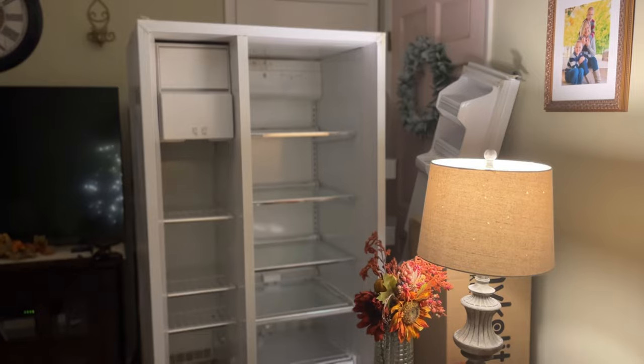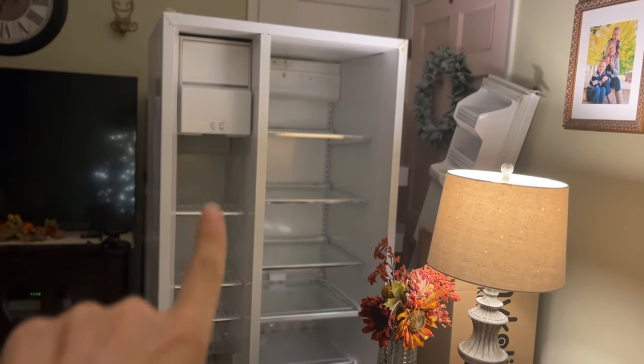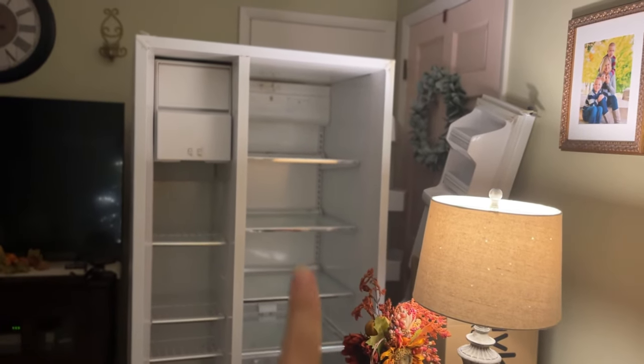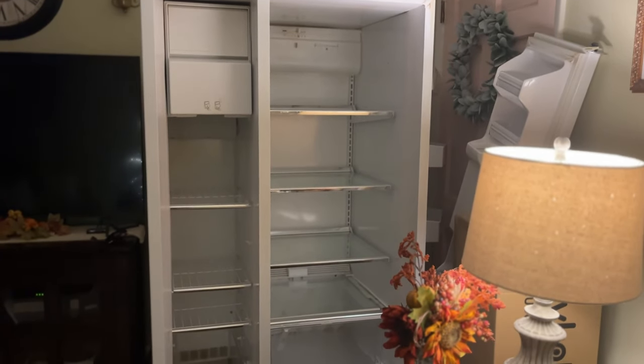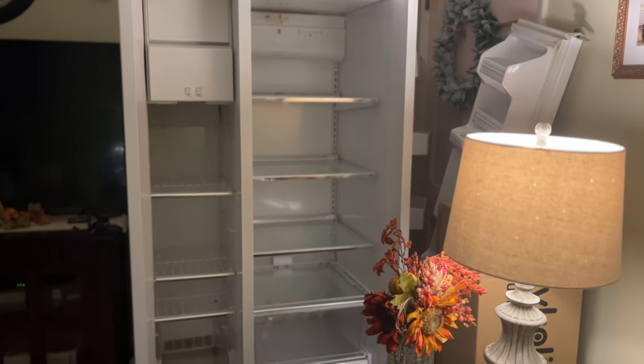I don't know if you've had an experience with a side-by-side, but honestly, I hate it. I mean, this freezer, it's so narrow that you can't fit much in it. And then the refrigerator really isn't much better. It held everything for the most part, but when I did have those holiday parties and stuff here, if I put together any kind of veggie platter or anything that was very wide, it didn't fit in the refrigerator.